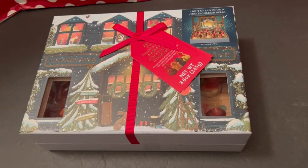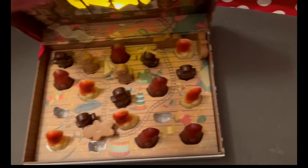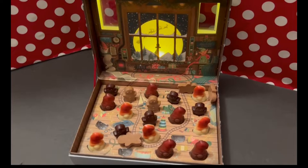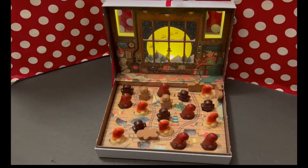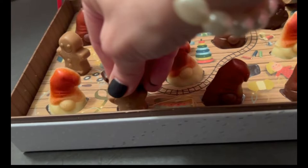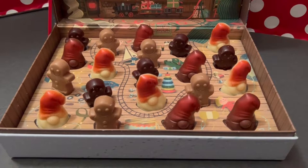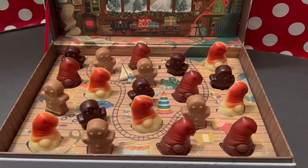It is supposed to be very cute inside, I've read, and it plays music. Okay, so here goes my first time opening this box. And where's the music? Oh, here it is. That's very cute. And oops, some of them have obviously fallen. This is very cute. It kind of looks like they are sitting in a classroom, but I think they are working in Santa's workshop. So this is very, very cute.